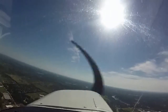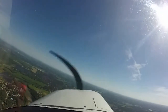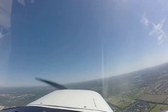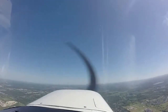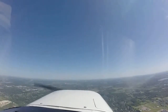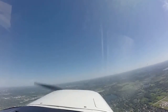Then do some slow flight. There's a good spot for stalls too. Let's climb up to 3,000 feet. Ascending, 2,500 feet. I see no traffic in the area. And I see from the power plant plumes over there that they're going north. Lake and Hills traffic, Warrior 32403, turning base for 8, Lake and Hills.